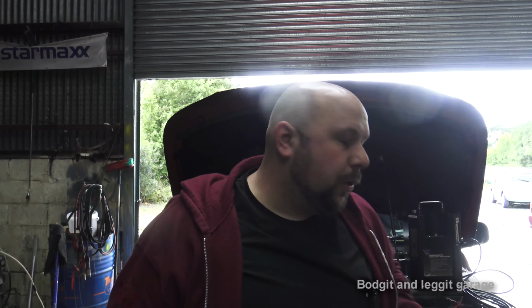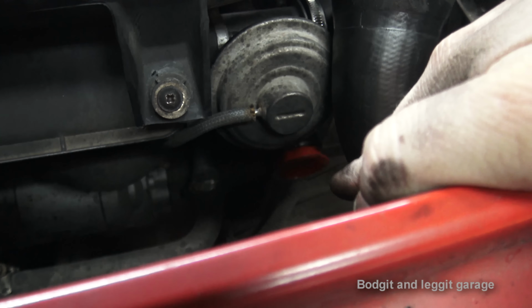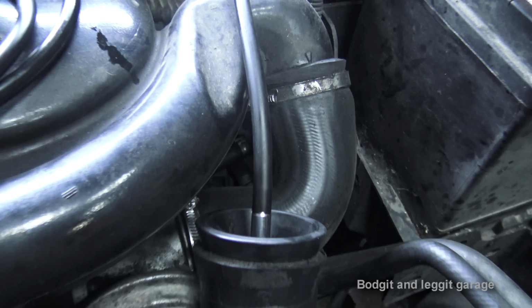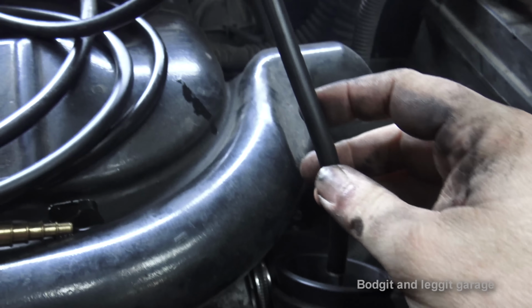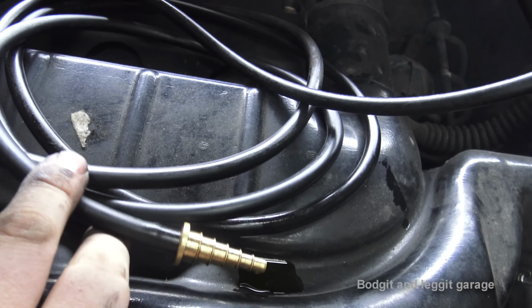Right, so we've got everything hooked up. I'll just show you what I've got hooked up, and then we'll get on with smoking. Hopefully you can see just that red cap down there. So I blocked off the end with the red cap, and this is the end where the smoke machine is actually going to go into. You can see the smoke machine there. It's just turning on.